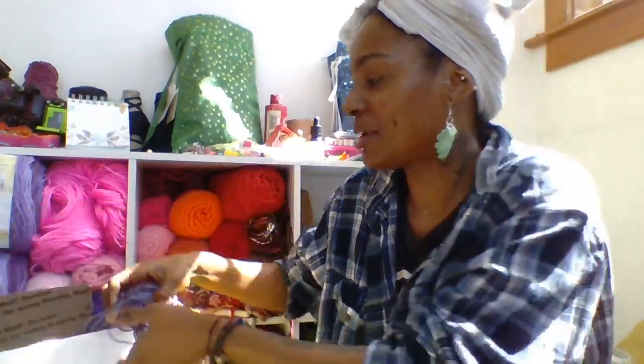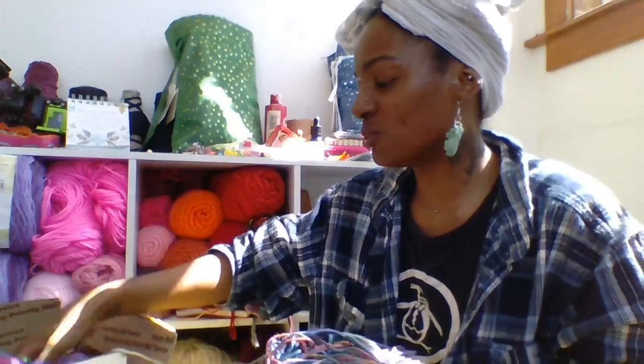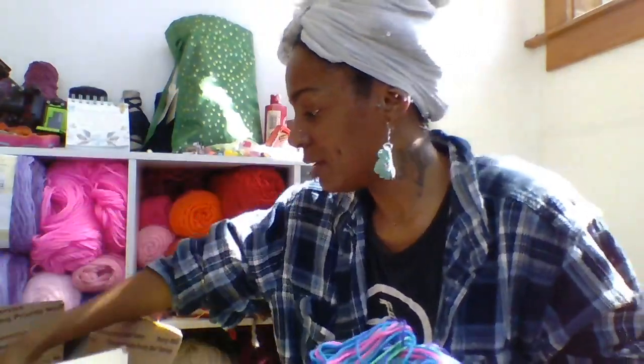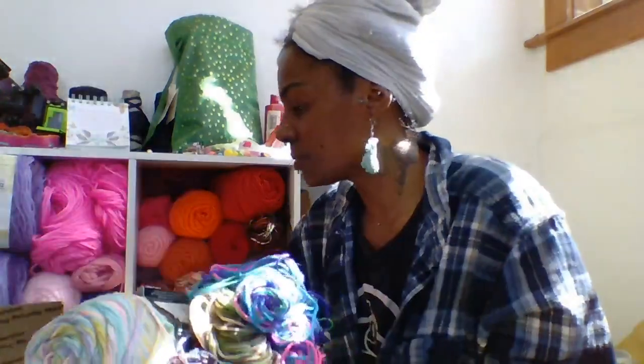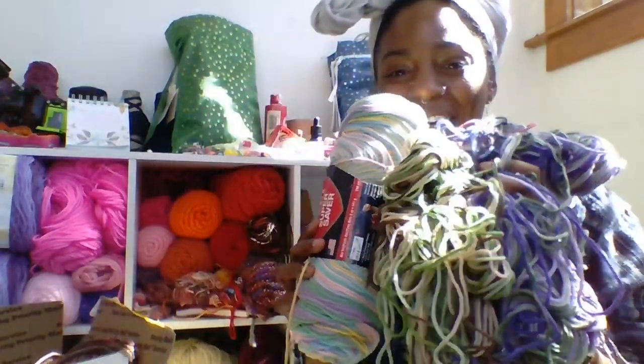Okay. Let's see what's this. We have some. Oh, the way they packaged this, it's hard for me to go one at a time because they go so well together. As far as type, because right here we have, okay, a bunch of variegated yarns. Wow, so many actually. Okay, it's overwhelming. A bunch of variegated yarns.